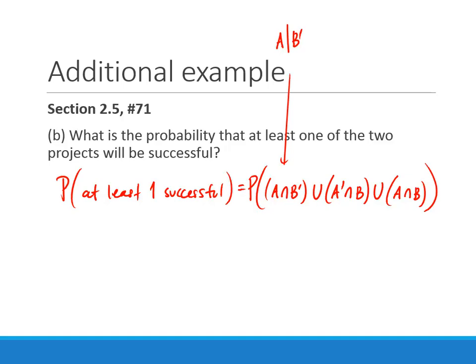The top one there is slightly different. You would read that as the probability that A is successful given that B is not successful. It's like, given B complement, you're assuming that B is not successful, and then you want to know the probability that A is successful. Whereas what we actually want to know is, we don't want to assume that B is not successful. We just want to know the probability that A is successful and B is not successful.